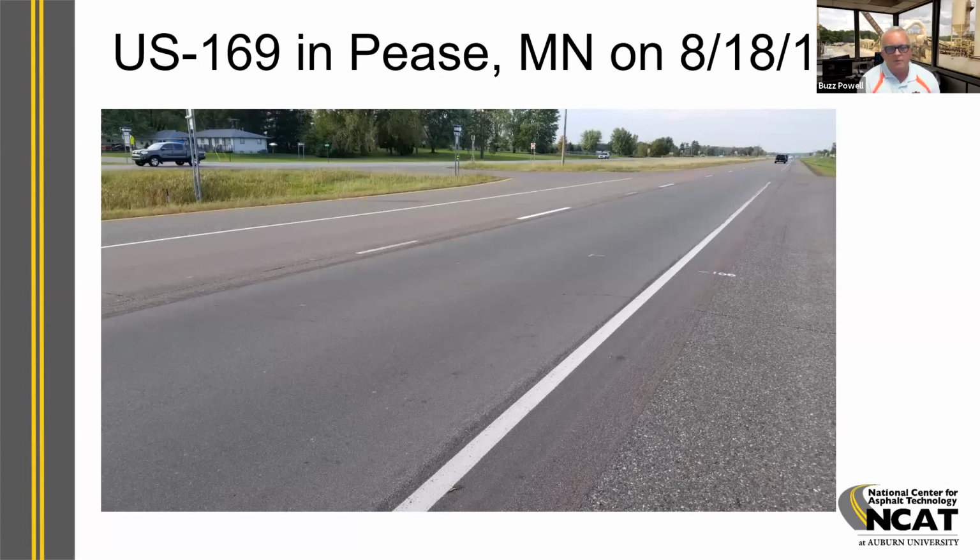So part of that experiment, we've got emulsion treatments and plant mix treatments. So there's chip seals and crack sealing and microsurface, and there's different types of thin lays and then cape seals and combinations of those things. And one of those test sections is a 3/4 inch thick thin lay, and US 169 is a pretty heavily trafficked north-south route in central Minnesota.